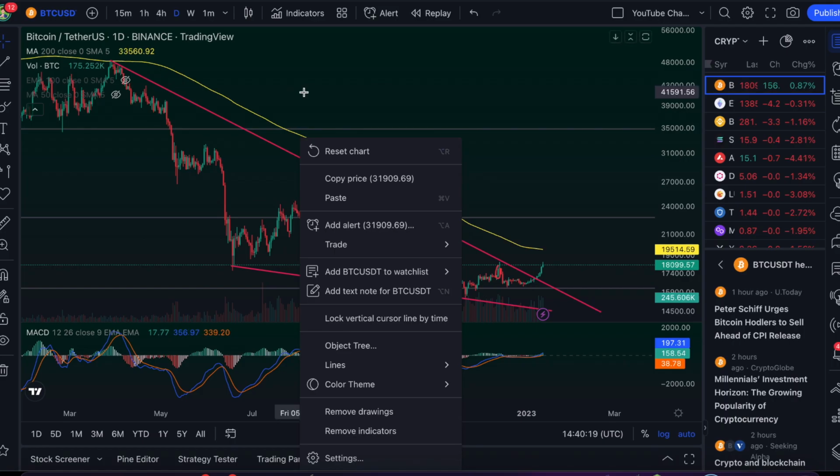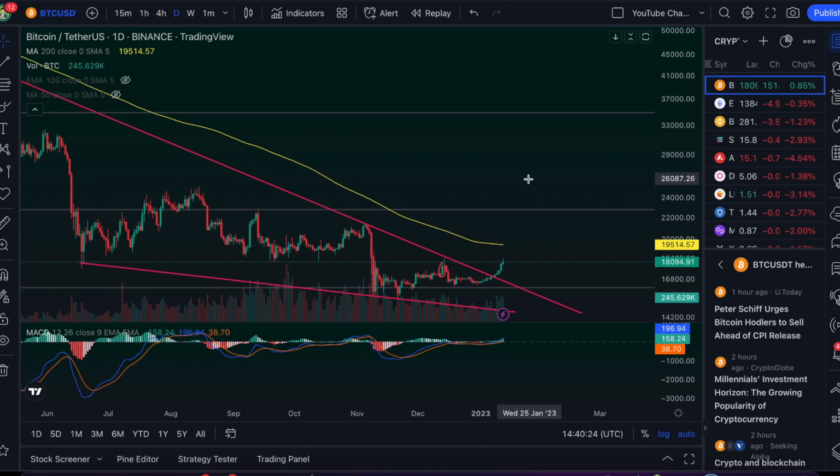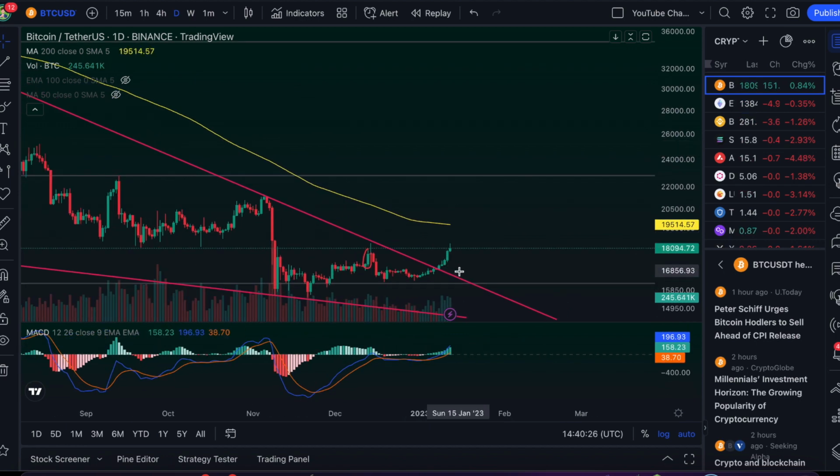And if we have a look at Bitcoin as well, we have seen a break through this bearish trend line on Bitcoin, which is here in pink. Bitcoin is the tune of the crypto market, and if we see some sort of move on Bitcoin, chances are it's going to add some sort of bias to altcoins such as Luna Classic. So this is why we're paying attention to Bitcoin.